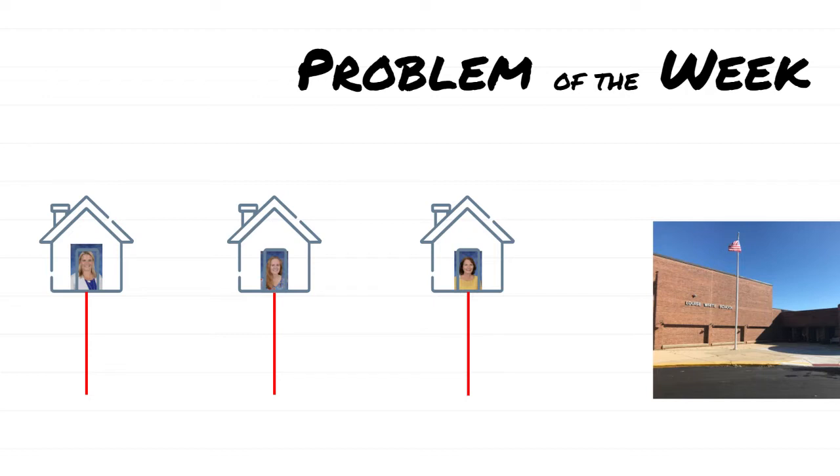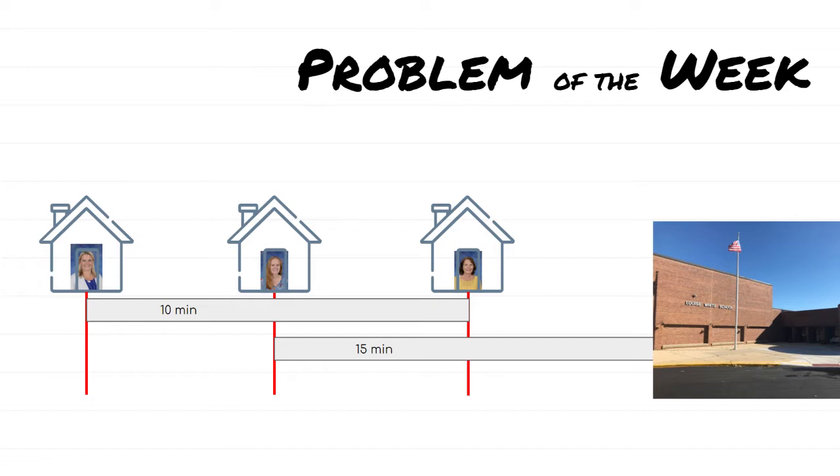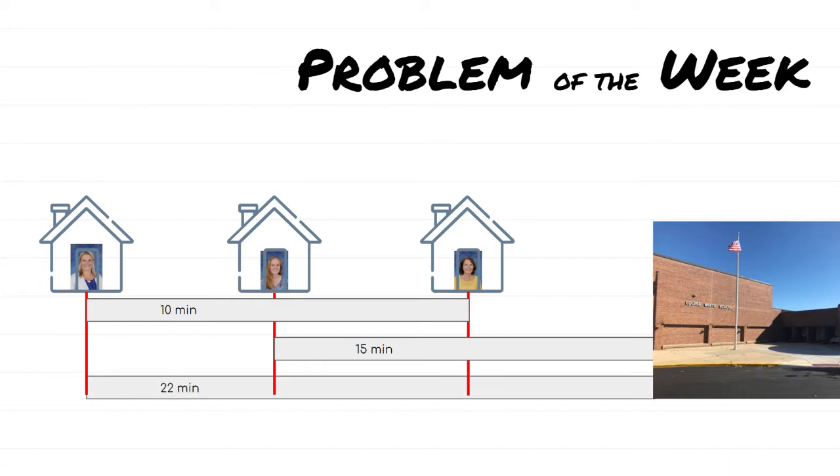Now it takes Mrs. Seaman 10 minutes to get to Mrs. Barnes's house. So let's mark that. And it takes Mrs. Smith 15 minutes to get to school. So we'll mark that. And the last fact that they give us is it takes Mrs. Seaman 22 minutes to get all the way to school. What we want to find out is how many minutes does it take Mrs. Smith to get to Mrs. Barnes's house? Now, we don't know that, so we need to take a look at the information that we're given.